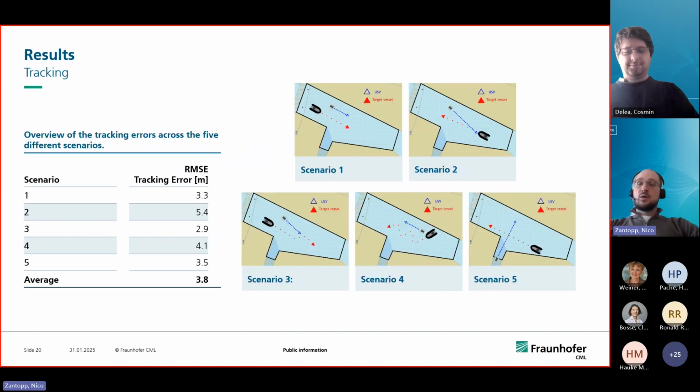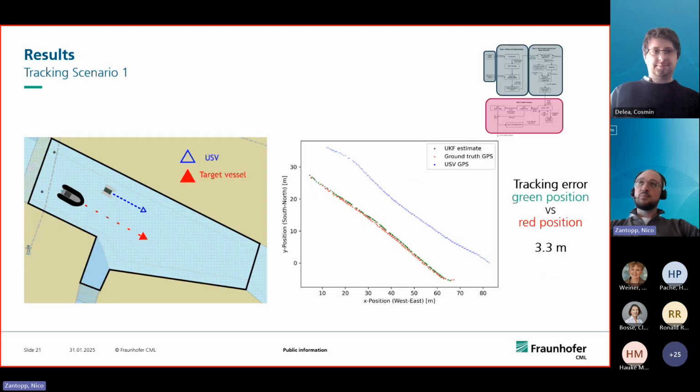On this slide, now I showcase the results that we get with each of the maneuvers when we validated the performance of the pipeline. On average, we got a root mean square error of around 3.8 meters when predicting the center point of the black ship that you can see in the scenario images. Here's now an example of how a prediction can look like.